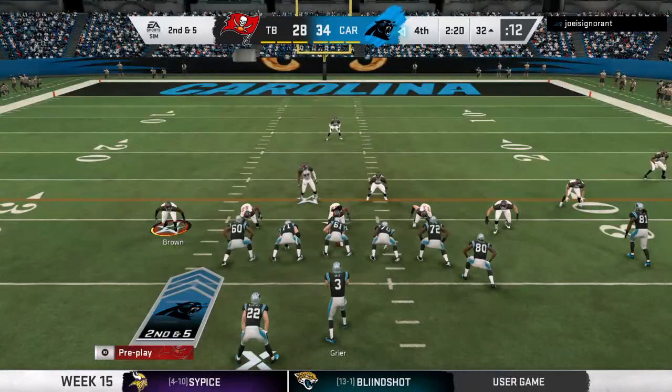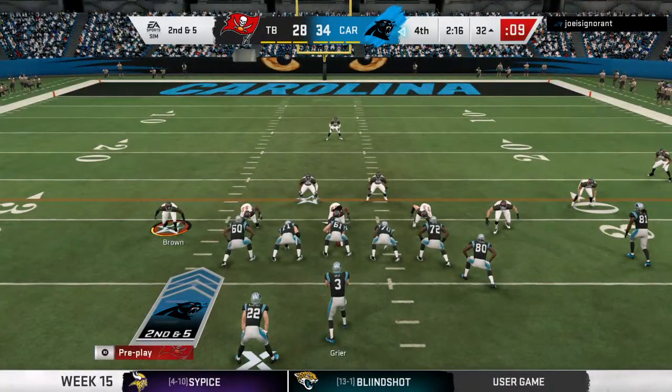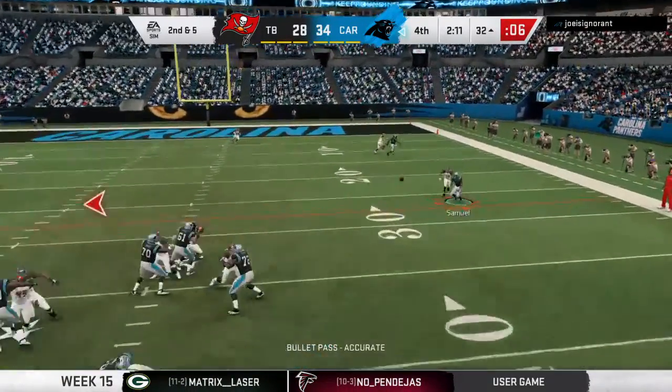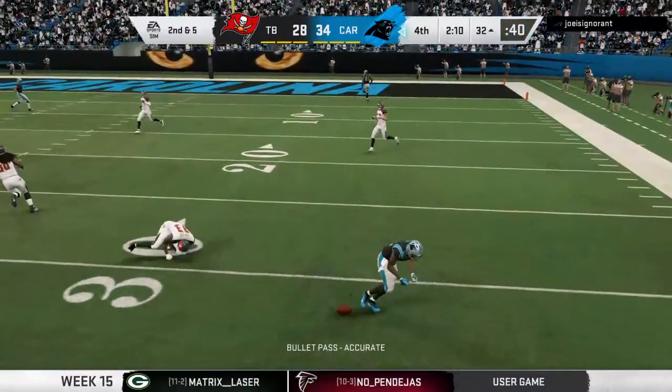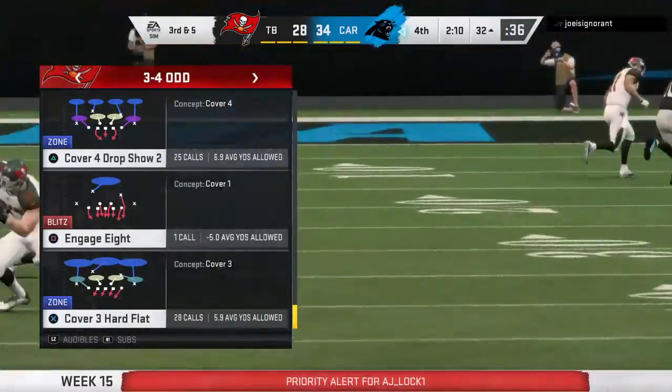Here we go, here we go. Hey, check Mike. Get it. 2nd and 5 now. Greer. And that is incomplete. A lot of force bearing down on him there. He could not hang on.